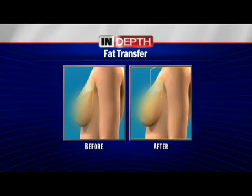All right. Is there a better candidate than others, or is there someone who should not have this done? Nope. It's a very safe procedure. There's really no contraindication because we're putting back a person's fat. This is their own fat cells. We don't have to worry about allergic reactions, rejections. There's less chance for infection. And as long as someone's fairly healthy, it's a very safe procedure.